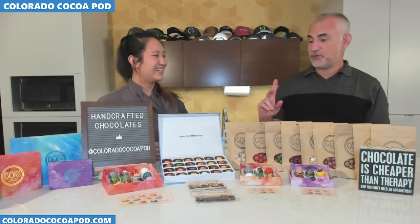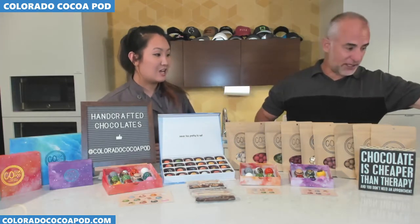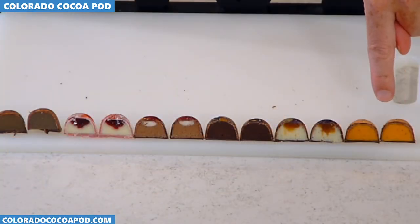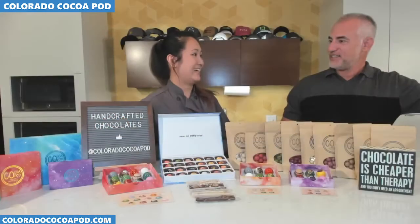I want to run through all these different flavors. Should we do it with this box or the ones that you already cut? Is this like a good sampling? Yeah, I can do the ones that we cut. So we have a Thai tea right there. Yeah, it tastes just like the drink.